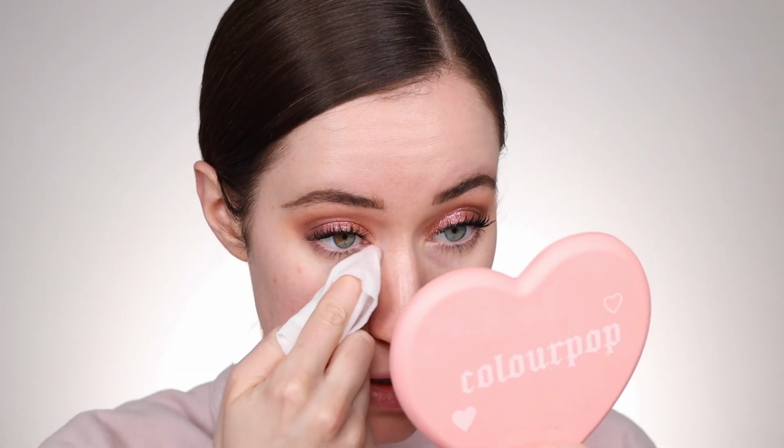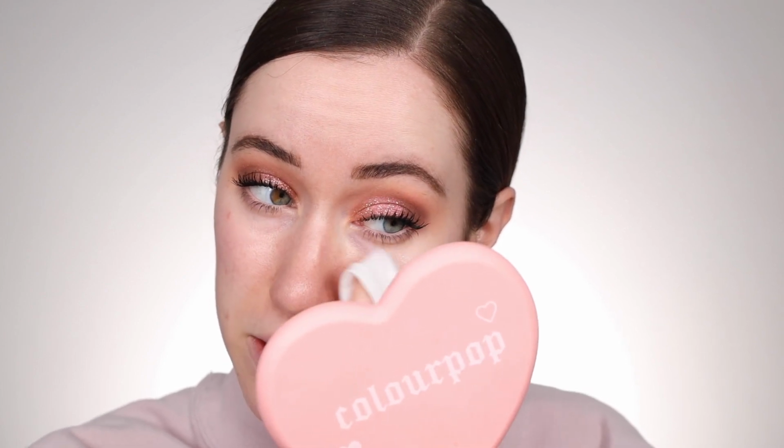Okay, now I'm going to go ahead and take a makeup wipe and wipe away any fallout. There's definitely glitter fallout. I don't see much fallout with the matte shades or even that other pink shimmery shade. It's not that much as the actual glitter topper. So I'm just going to make sure that there's not too many pieces that have fallen down. And then I'm just going to take my fingertips and tap out the edges.